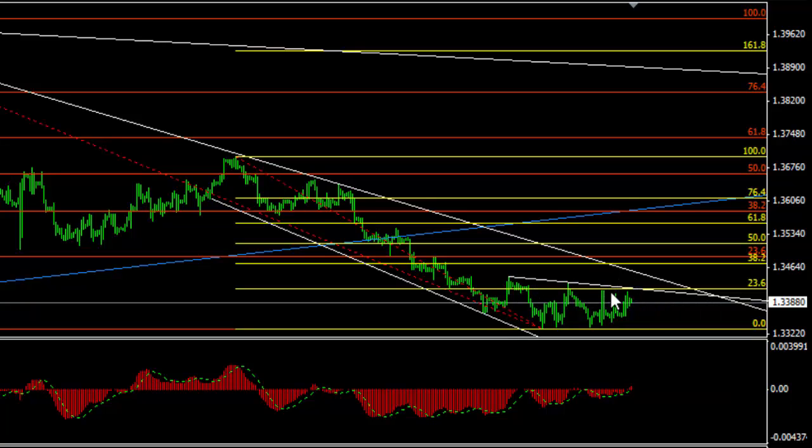But if we break above that, then we could squeeze a bit harder towards 134.60, 134.70, somewhere up around there. Above 135, I think we might then motor a little bit higher. The market is very short the euro, and we could see some stops getting squeezed.